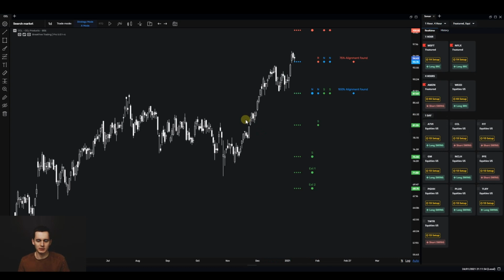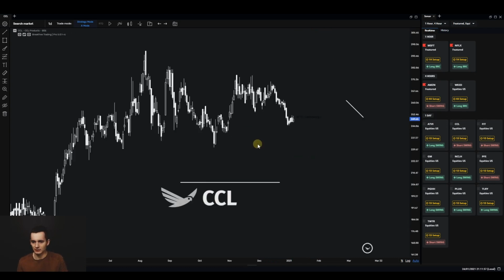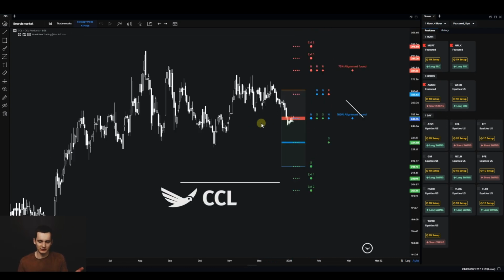Let's move on to CCL. CCL, I believe we also talked about last week. Let's see how that one played out. This one is a short. So it's right around the entries right now. Looks like a good entry. I don't know how it will open. Might open a little higher, might open a little lower. But this does look like a good entry.